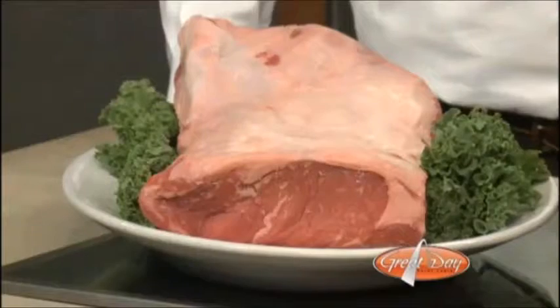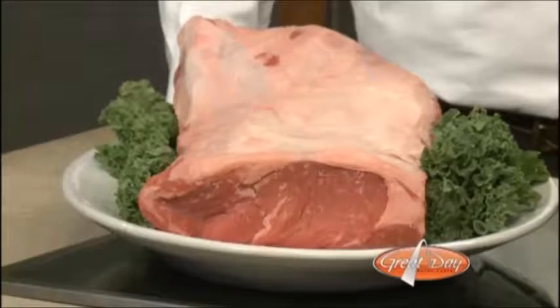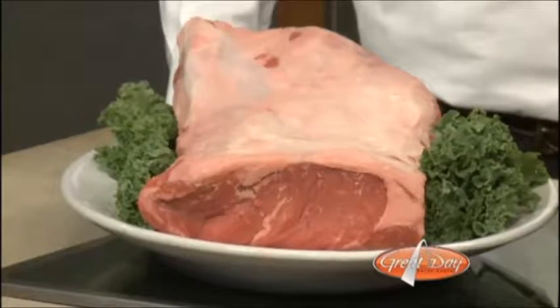There you go. You preheat the oven to 500 degrees, and you throw it in there, and it'll be done in 50 minutes for medium rare, regardless of the size of the roast. Because the roast is the same thickness all the way through, it doesn't follow the basic rule of 20 minutes per pound, because it is a thinner cut of meat. No matter how big it is, you've got the same density. So 50 minutes, the roast is going to cook.